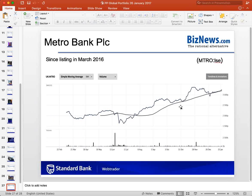The share price hasn't done a whole lot since we bought in. It's been bumping along there. But that's kind of standard practice for this portfolio. You buy the shares, you put them away, you hold on to them, and you wait a little while until the opportunities or the realization of the value starts coming out.